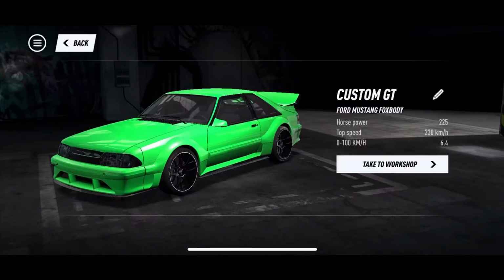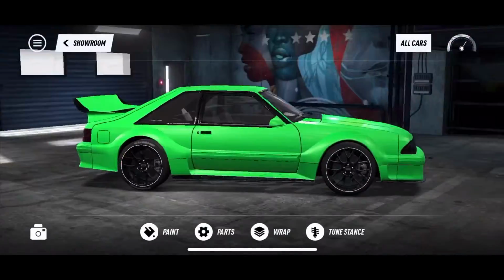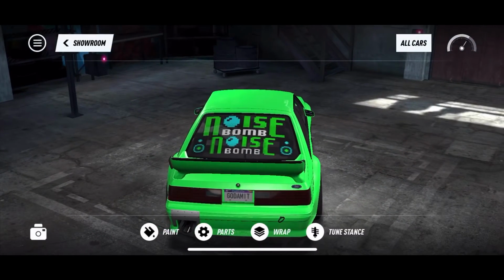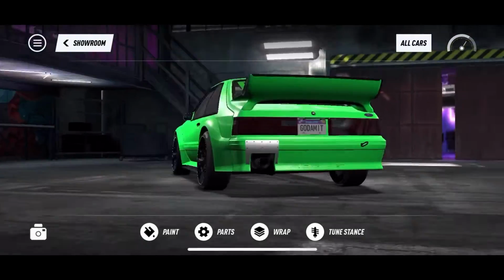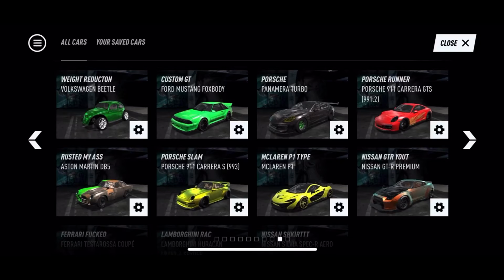And now for the custom GT. This is a Mustang. I never believed this at first, but I had to look it up on the web. This is a Ford Mustang. Yes, this is what they look like. Noise bomb, because this would be a teenager's dream. You got that rear bit there, and a small body kit, and that's just about it. Nothing that important on that vehicle.